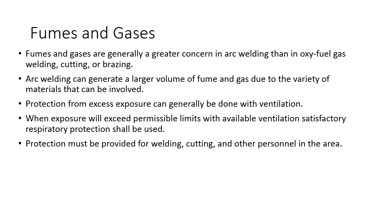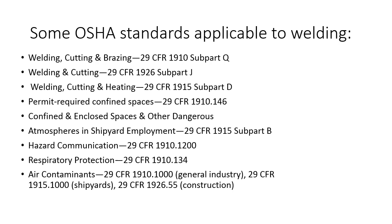Here's a list of some OSHA standards applicable to welding. I'm not going to read through this whole list, but they're all listed there. I pulled this off an OSHA sheet. So if you really want to delve into the nitty-gritty of welding fumes and the other occupational hazards involved with welding, here are the documents that cover those subject matters.